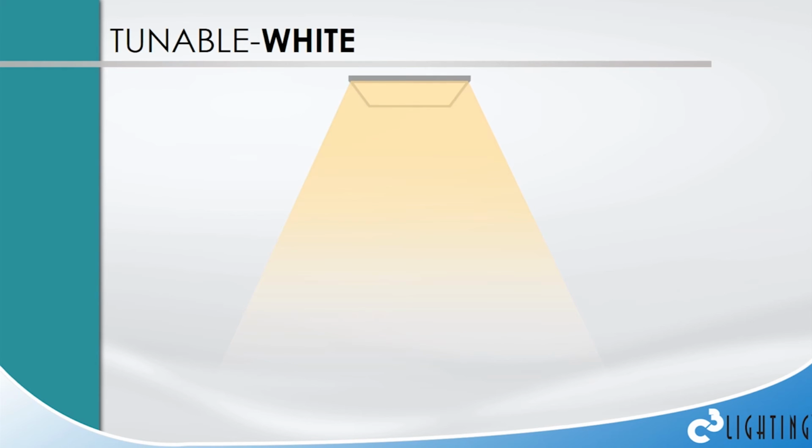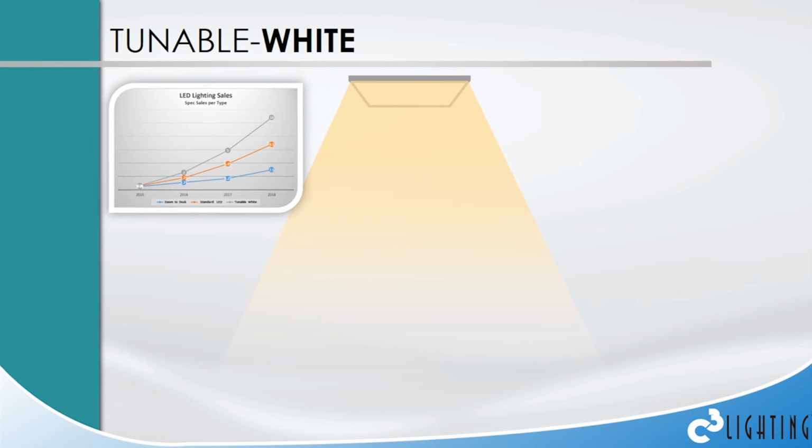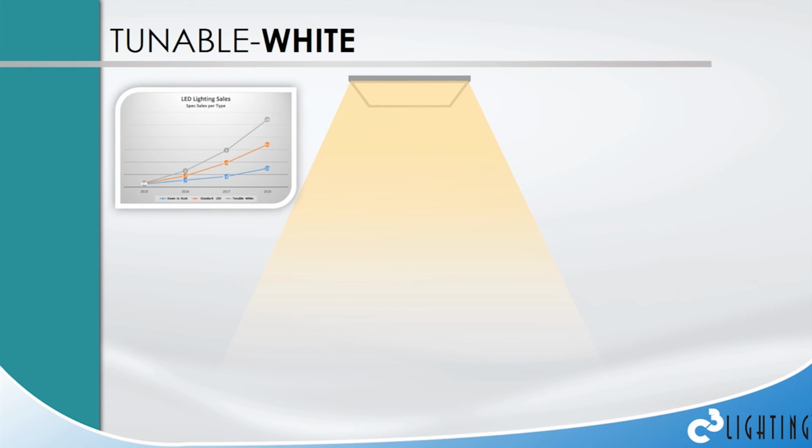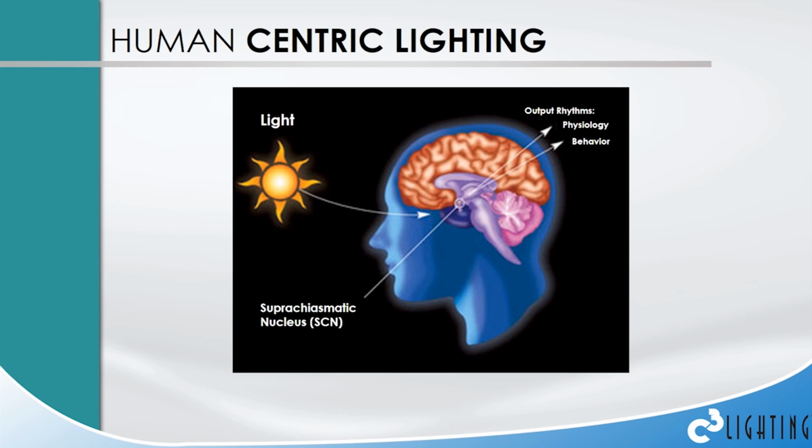You have probably already been asked to quote on projects requiring tunable white light, and these requests are only going to increase. Soon it will be a standard in many environments. A few tunable white products are on the market, but the ability to easily and effectively control their light output is missing. C3 has a full range of tunable white products and a practical solution to control the level and color of light output.